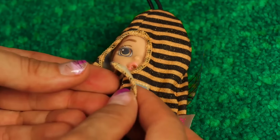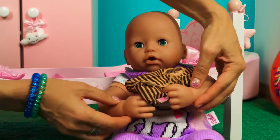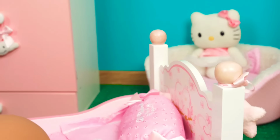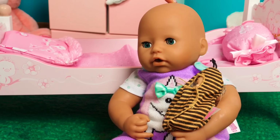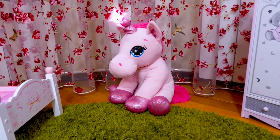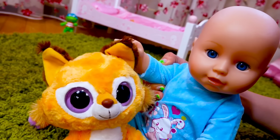Put the doll back in the envelope. This is a bee. She has wings. Here you go, Annabelle. Hi, Annabelle. That's some toy you have.